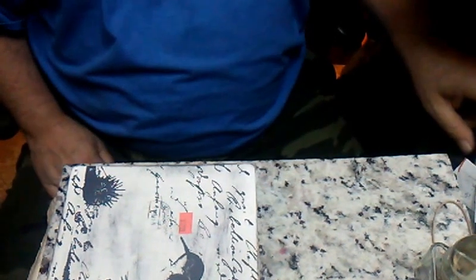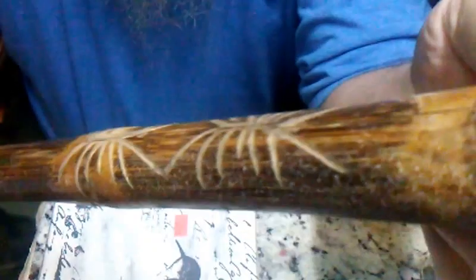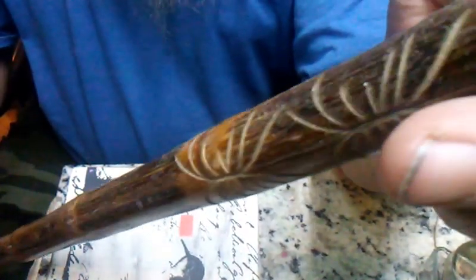Not long ago, my oldest son brought me this. Let me keep that where it doesn't get in the way. It's a practice stick for some sort of martial arts practicing, I'm sure. I'm nowhere near agile enough to practice any martial art moves.